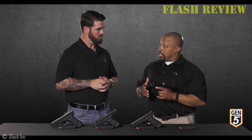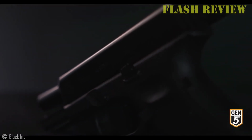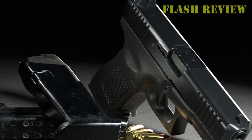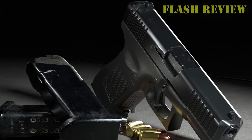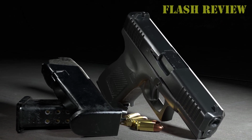However, the rest of us love the versatility to position our hands any way we want without worrying about being in the finger grooves. When designing the Gen 5, Glock removed the front strap finger grooves to improve the comfort of the weapon. While not the most ergonomic, it does show an improvement upon the Gen 4.